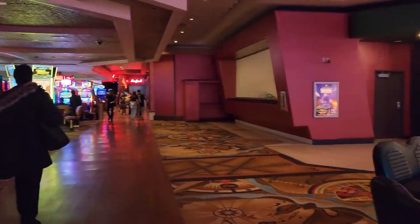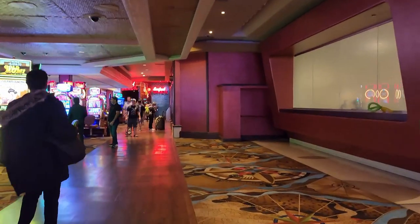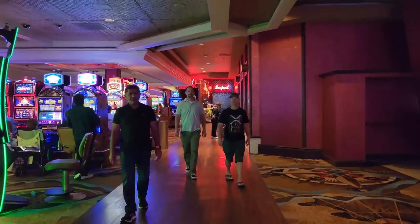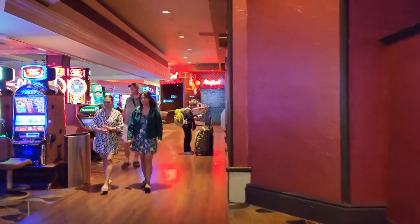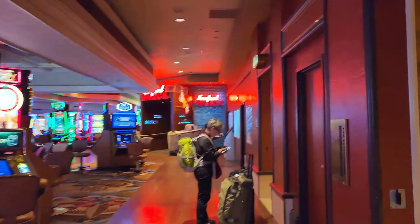So they do have a lot of cool games, and they've got a couple games here I haven't seen at the MGM Resorts. So they get some things before some of the other hotels. And they've got some old ones as well. Last time we came, they still had a Goonies machine. So that was super cool. All right.